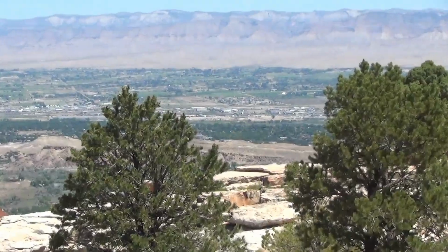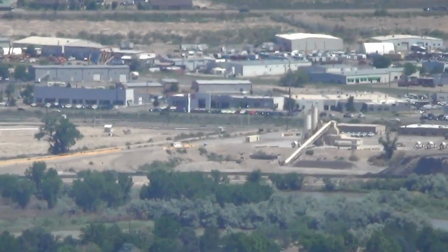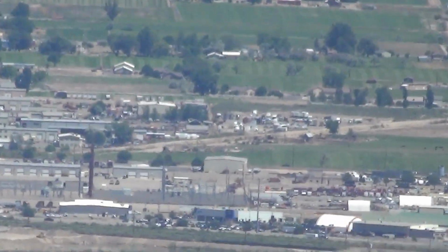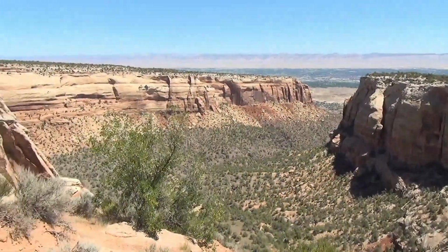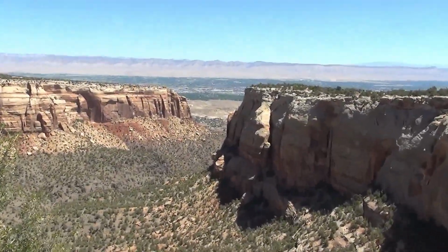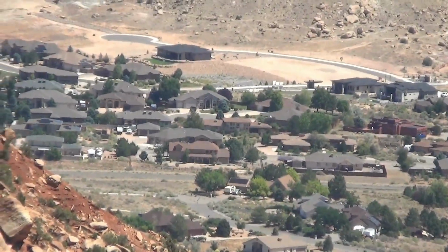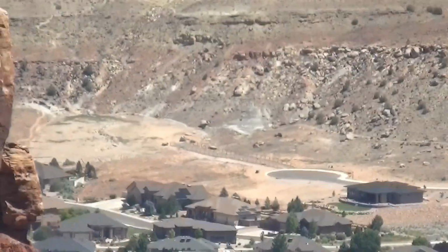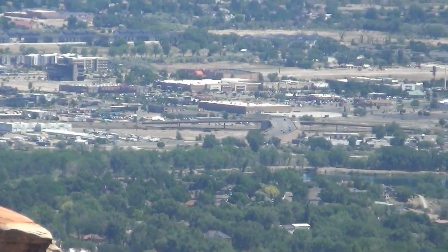And yes, you can see part of the city over there. This is how close it is to town. And here's another good shot. And you can see some homes down there, whatever those buildings are. And it gives you a good overall view of this part of the city.